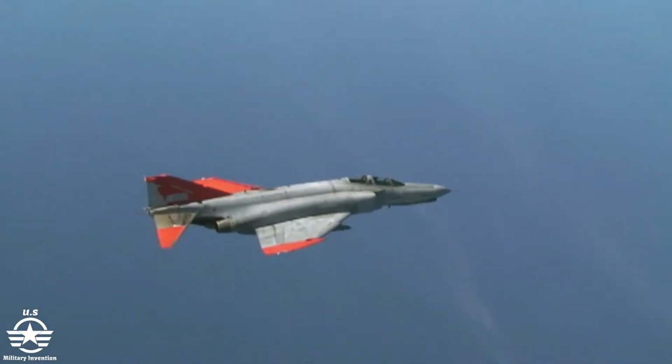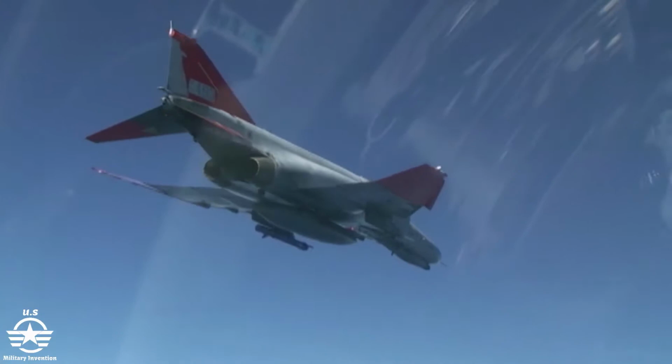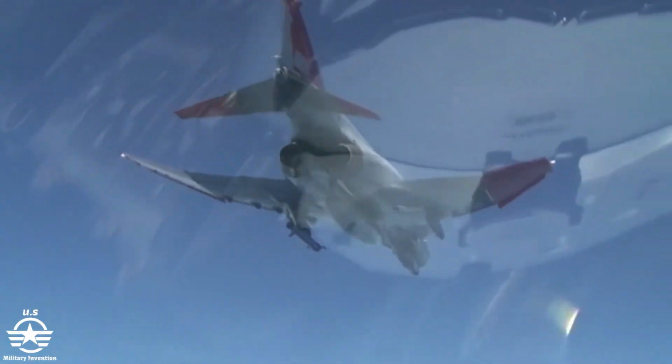After Operation Desert Storm, the Air Force repurposed the F-4, once an impressive fighter, into an aerial target. 3, 2, 1, mark. Good, mark. Drone is destroyed in half. The unmanned F-4, or QF-4, has been used at Tyndall Air Force Base as such for almost 20 years.